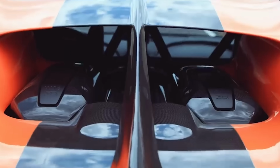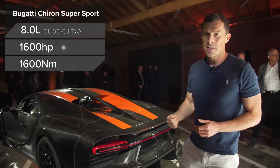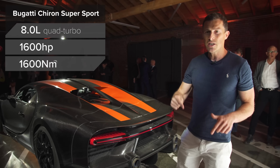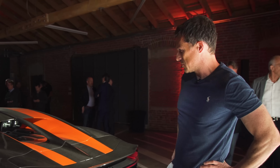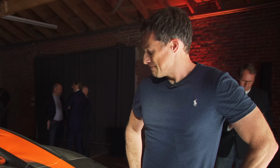Big news, obviously, on this thing is the engine. So it's an 8-litre quad turbo, 16-cylinder, and it puts out 1,600 horsepower, 1,600 newton meters of torque as well. So one serious engine. This is a thing of beauty and a thing of performance. Lucky owners.